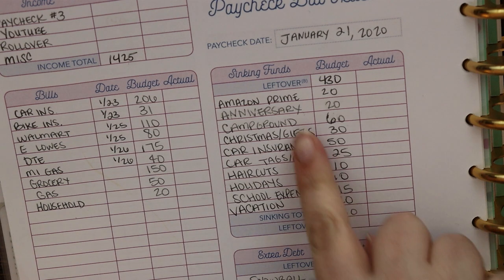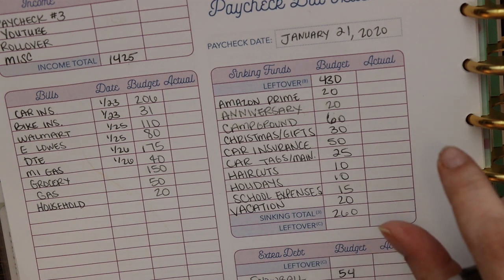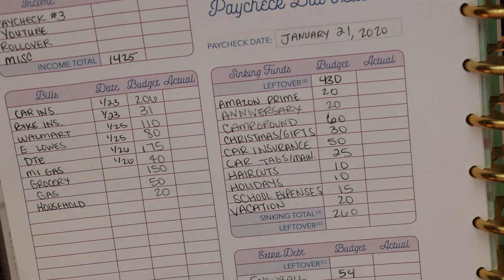So, for example, our Amazon Prime is an annual subscription, so we know we pay that once a year. So rather than waiting until it's due and then having to pull that money out of our weekly budget, we just save a little bit throughout the weeks, and that way we have it when it comes due. And it's the same with all of these other things. So we're going to pull out a total of $260 for our sinking funds.